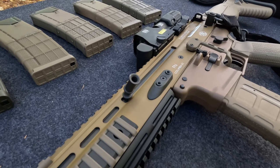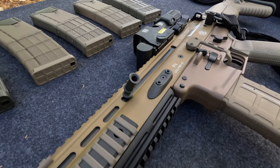The GG&G enhanced charging handle felt excellent to me. It was really, really smooth to operate, and it kept my hands away from my optics, which I really appreciated.